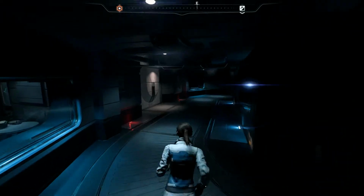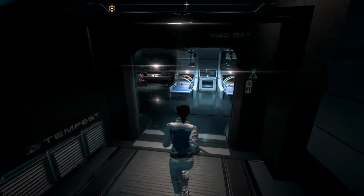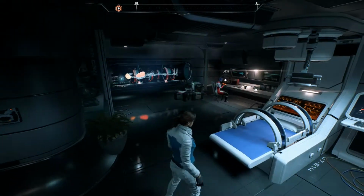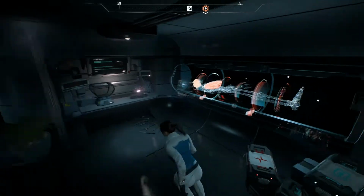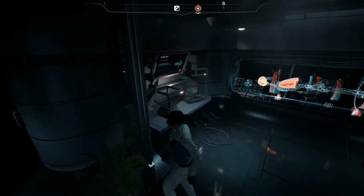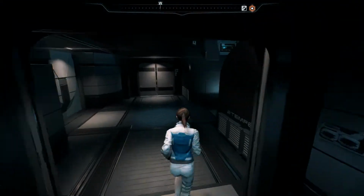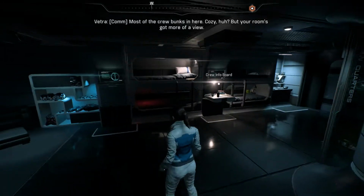Now we go to the crew quarters. Voila. The med lab, where Dr. Lexi's at. And this beautiful thing, which we will use soon, is here as well. Most of the crew bunks in here.